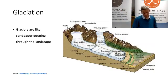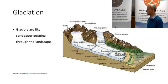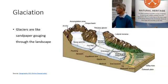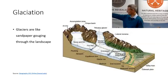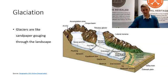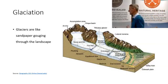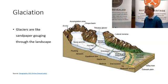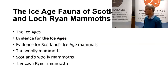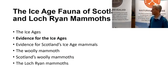And one of the major effects that we have on the landscape is glaciation. So these glaciers, which are just huge wodges of ice going down slopes, are taking with them lots of rocks and gravel and grit and so on. And so they're actually like giant pieces of sandpaper carving through the landscape. And of course, this has an immense effect on the landscape today. So have the next slide, please. So now we're going to look at what evidence we have for the ice ages today. Next slide.